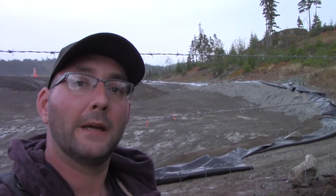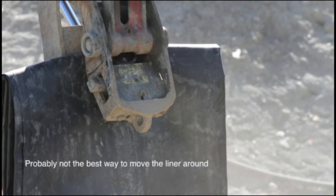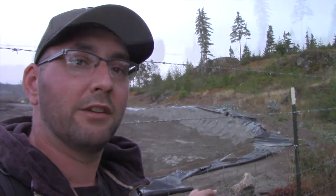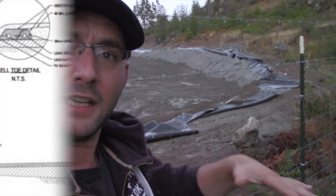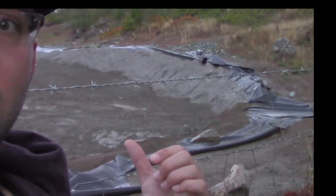And when I came up here and I was watching them install this, they were moving it around with a big excavator. I wonder if that had put any holes in it. And I'm pretty sure there's supposed to be a geotextile fabric underneath that as well. But I'm pretty sure that's not there either. One more thing about this is that it's supposed to have an anchor trench, according to the sort of diagrams. We've got rocks, but there's no anchor trench. Moving on.